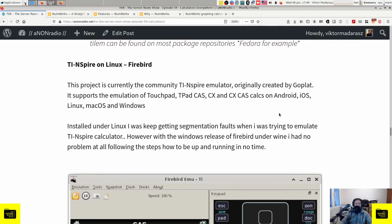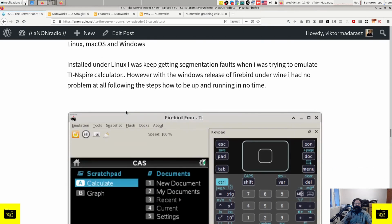TI Nspire on Linux through the Firebird project. It's the community TI Nspire emulator, originally created by Goplat. It supports the emulation of Touchpad, TPAD, CAS, CX, and CX CAS calculators on Android, iOS, Linux, Mac OS, and Windows.